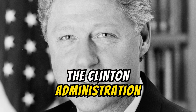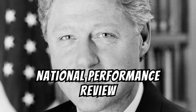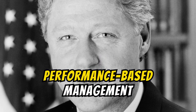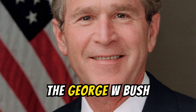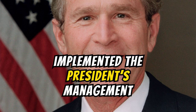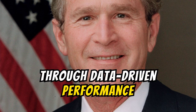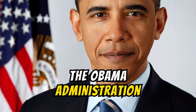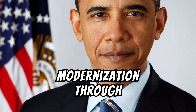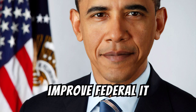The Clinton administration, 1993 to 2001, introduced the National Performance Review, NPR, focusing on reinventing government by cutting bureaucracy and emphasizing performance-based management. The George W. Bush administration, 2001 to 2009, implemented the President's Management Agenda, PMA, emphasizing accountability through data-driven performance metrics. The Obama administration, 2009 to 2017, focused on modernization through technology, including initiatives like the U.S. Digital Service to improve federal IT infrastructure.